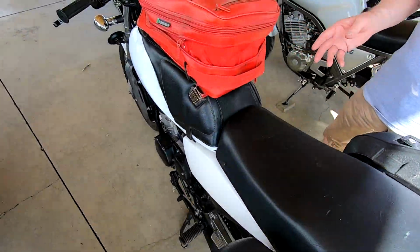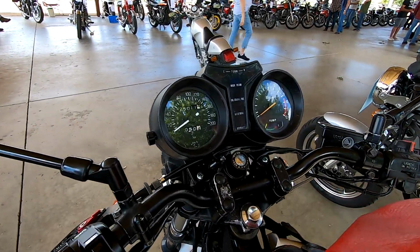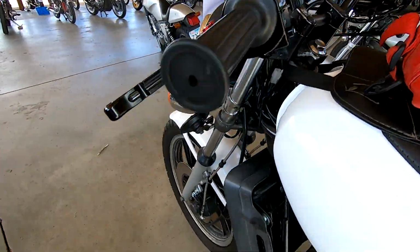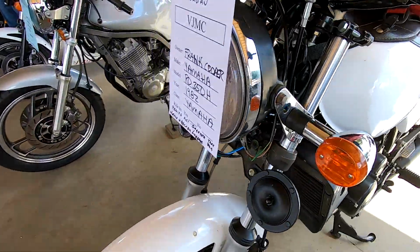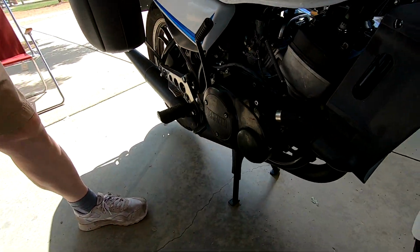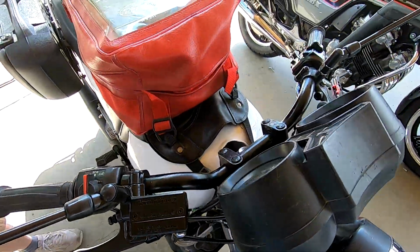No. I eventually got that one on the road because of all the stuff I could get on the internet. This one I actually bought out of Vancouver, Canada, in part. Yeah, I totally rebuilt the engine. New pistons, rings, seals, bearings, everything. Everything has been gone through.